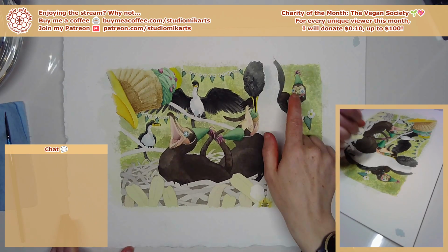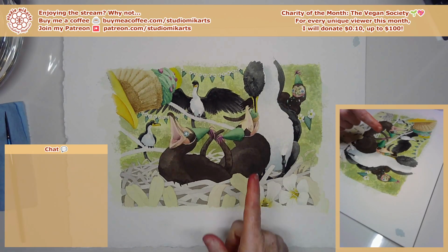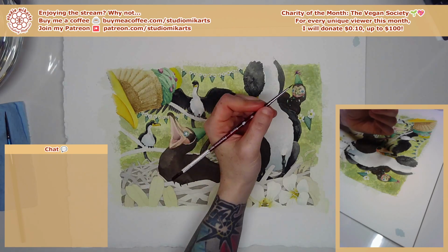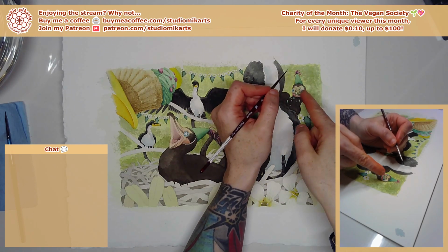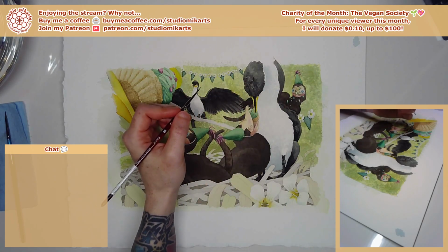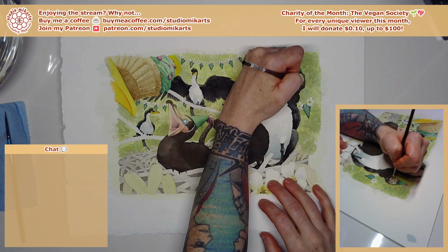So I guess I'll work on this farthest one, so that I don't have to turn it upside down, and then I'll work on the one in the middle. Hopefully I can set my hand on the one in the middle because it's not wet right now. Work on this one, and then hopefully this one will be dry so that I can set my hand on that one to work on the middle griffin.